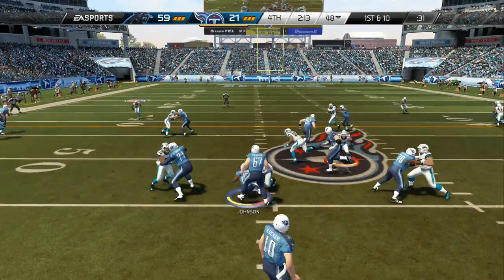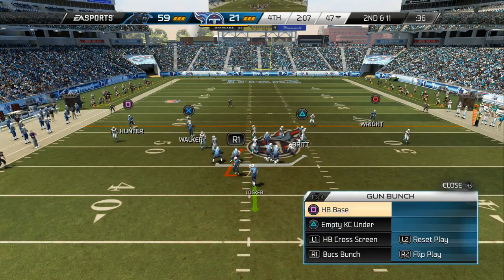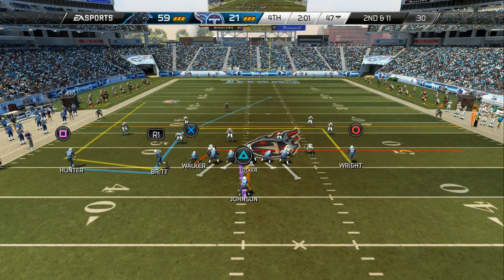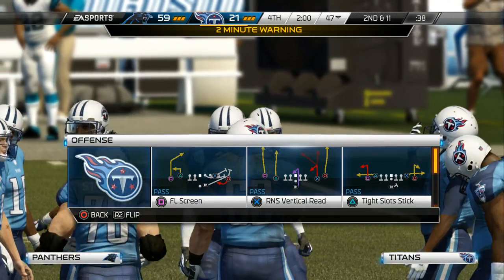Nice game that time. Swallowed up behind the line of scrimmage. So many things you can do on first down, and what do you come up with? You come up with that play. That was just a bad play call. Just 2 minutes left in this one now. Back in a moment.